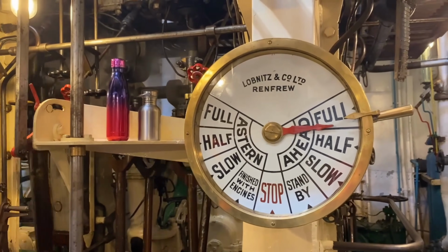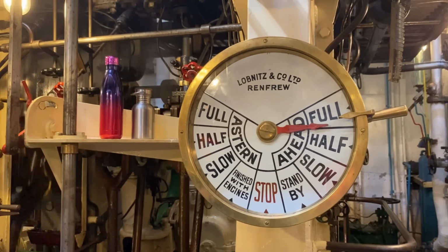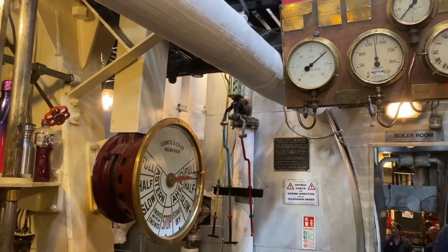As the bridge rings full ahead, we can go down into the engine room and see the repeater down there also asking for full ahead and listen to the wonderful song of the steam engines as they beat out the time.